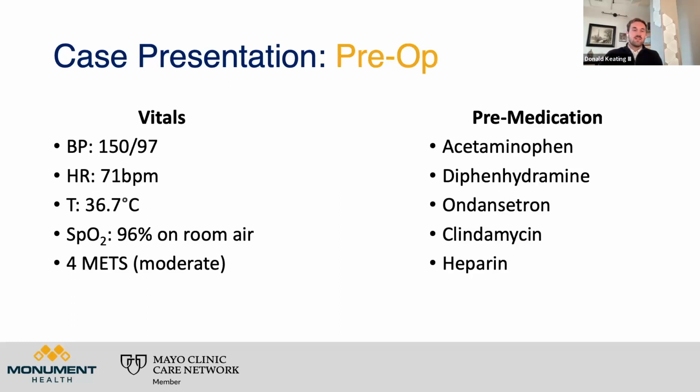So, pre-op with the anesthesiologist. Blood pressure was 150/97. Unfortunately, I do not have her baseline to tell you, but the anesthesiologist was okay with a little bit of high blood pressure. The heart rate was 71 beats per minute, temperature 36.7 degrees Celsius. She was satting well on room air, and she had 4 METs.